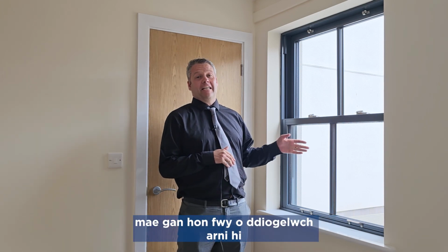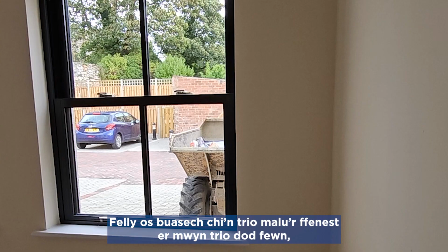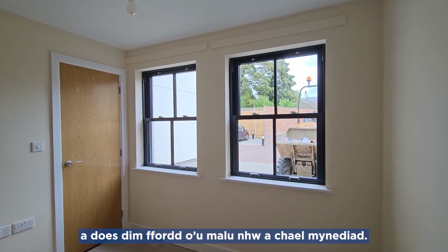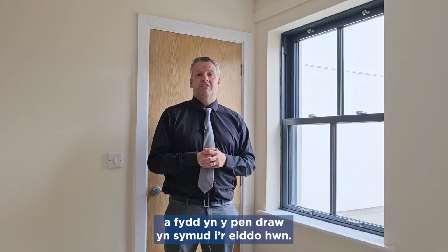And finally, this window is also a PAS 24 window. This one has slightly higher security on it, in that the inner pane is actually laminated, so if you try to smash the window to actually gain access, you can't. There's no way of actually forcing them open, and there's no way to actually smash and break entry. So these are very safe doors for the resident who will eventually move into this property.